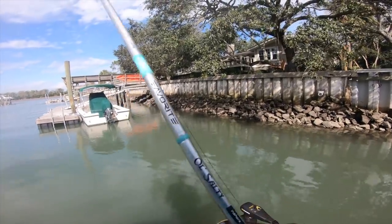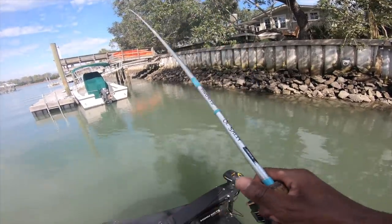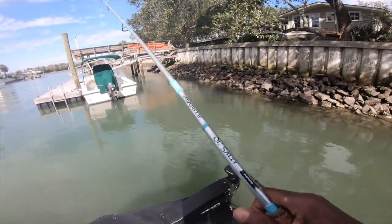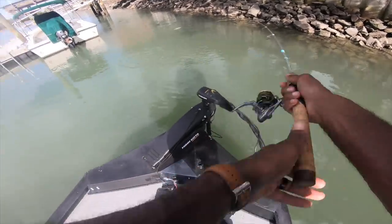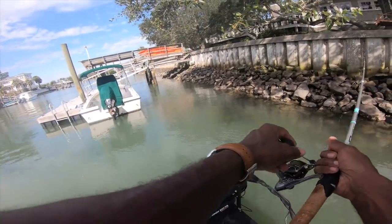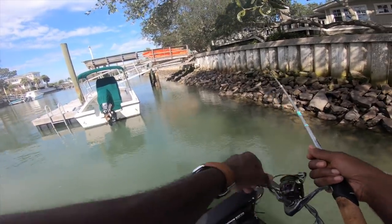See, right now I'm getting way in behind these docks with this little paddle tail swim bait. And these redfish, especially on low tide, they like that shade. There's not really much cover for them to hide in, so they'll get on the first little piece of vertical structure in the water. It's always a good bet there's a fish on it.